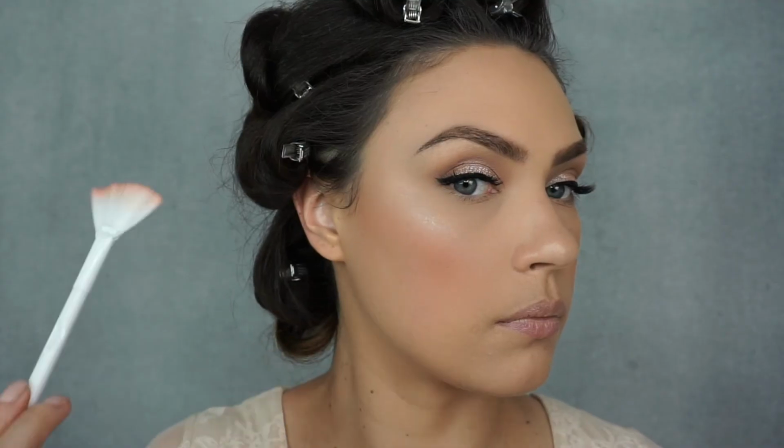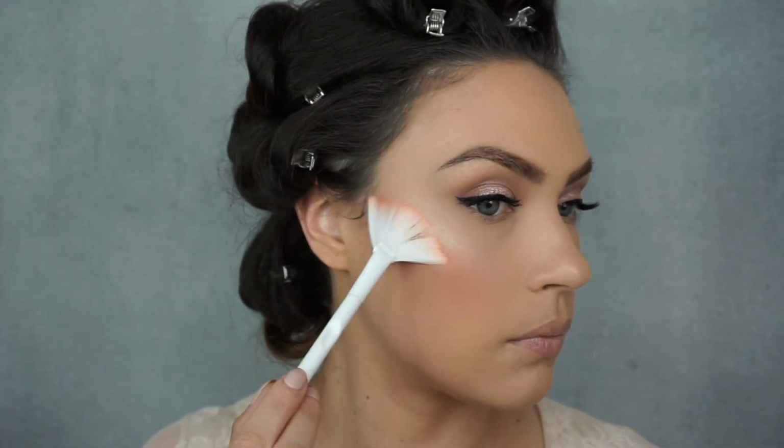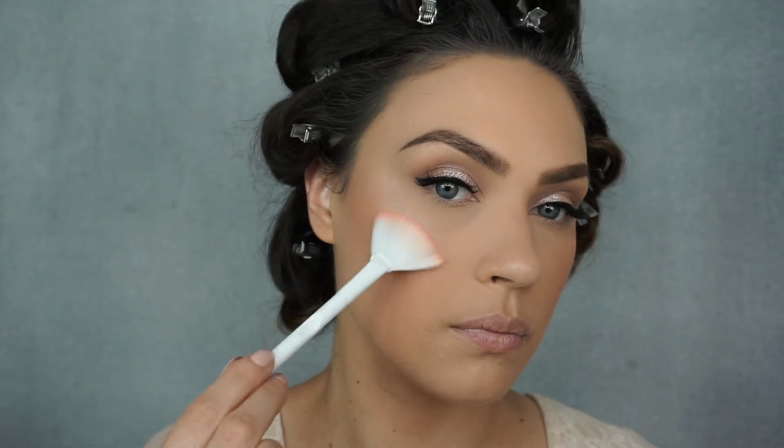So for highlight, I want to do something very subtle. I don't want a crazy blinding highlight. Nothing against that. It's just not the look I'm going for. I want something very like a glow from within kind of look. So I'm going to use this Essence Pure Nude Highlighter. This is in the shade 10, Be My Highlight.